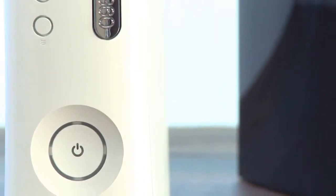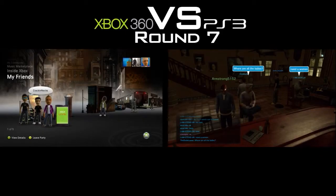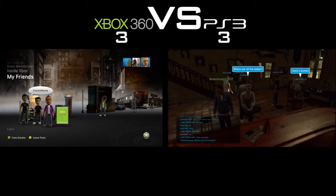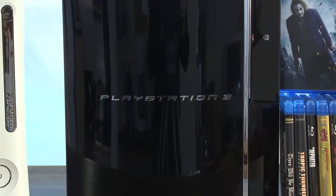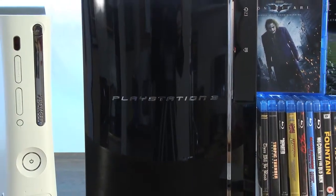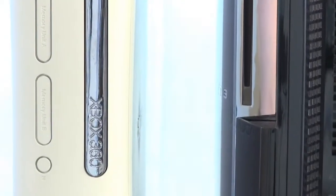So, it's been 7 very close rounds and the score is once again tied up. In the later rounds, we'll be comparing the gaming performance, but before we get to that, in this round we'll be taking an in-depth look at the media playback features. So once again, hold on to your hats and get ready for some heavyweight game console action.